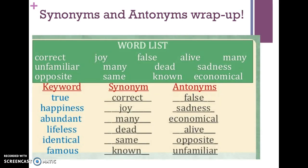Okay, so that brings us to our wrap up. Synonyms and antonyms are both parts of speech, and they're equally important to know and learn. They allow you to expand your vocabulary, and nothing is more interesting than making your writing more creative and making your stories sound better for your readers.